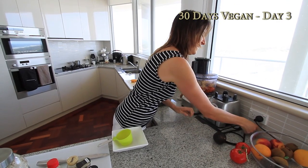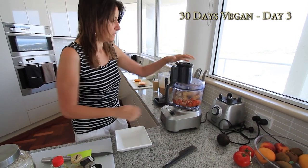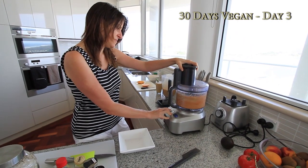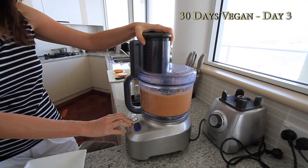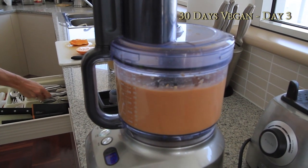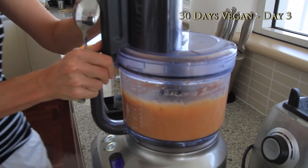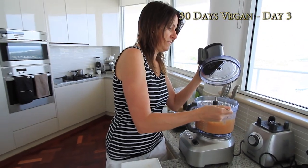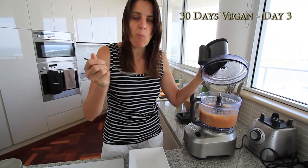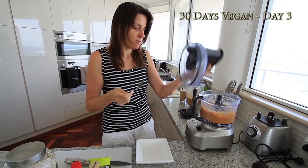Plug in the right device. Okay. Oops. Alright, now I've never made this before, so let's just see what it turns out like. Okay. That's quite soft and runny. If you want it a little bit thicker, just put in less water. That's yummy. It tastes like pumpkin pie. Banana pumpkin pie breakfast.